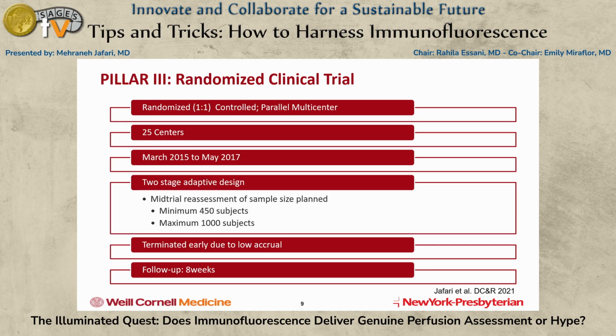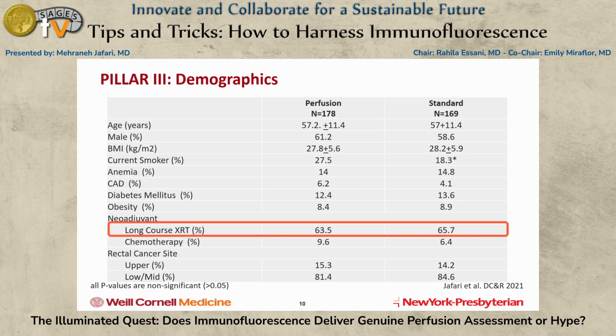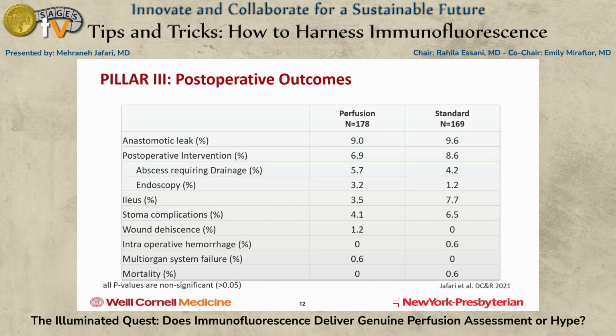This is the US PILLAR 3 trial that was published in 2021. It was a multi-institutional trial with a mid-trial reassessment that never reached power because it stopped accruing. What I want you to realize from this trial is that the US population is very different from the European and the Asian populations, in that about 65% of our patients had chemoradiation. This trial was only for rectal cancer, with anastomosis less than 10 centimeters, a mean of 5.2 centimeters in both arms. Everything was similar between the 2 groups, and we had good visualization. And this is a couple of laparoscopic technologies behind from where we are now.